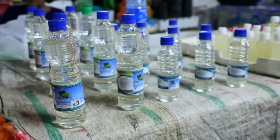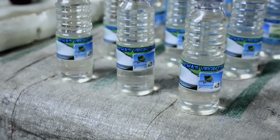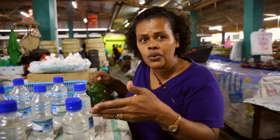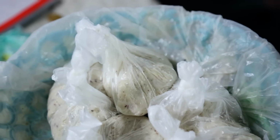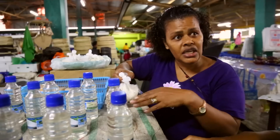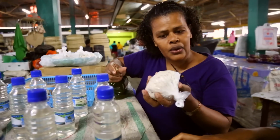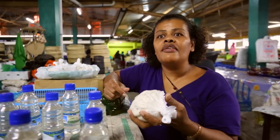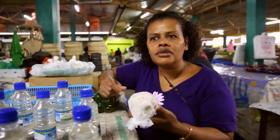Yes. And the second layer, we have to take this one out. Okay. The virgin coconut oil is the second layer. And the third one, this is the coconut that's already sprayed. We have taken out the juice. Yes. And we have to take this and put it in the sea. In the sea? Yeah. We left it there for 2 weeks. Then we bring it out to sell it in the market.